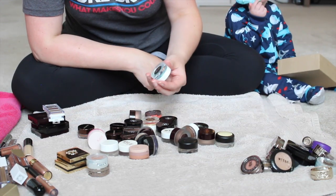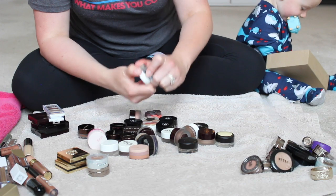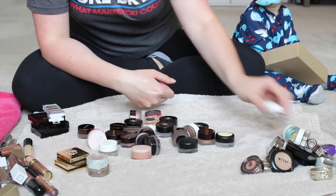These Kylie shadows, I think they're pressed pigments. I was not impressed. I did not like them pretty much at all. So there's an aqua one, Aqua Mama, Night Swim, Deep Sea Dreams.